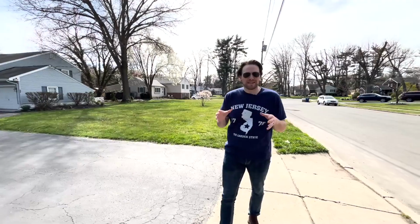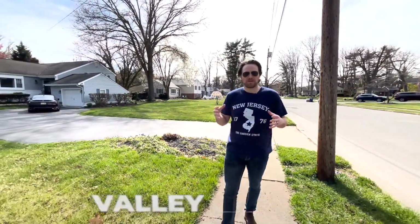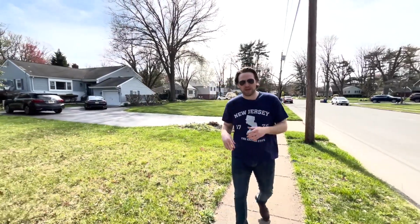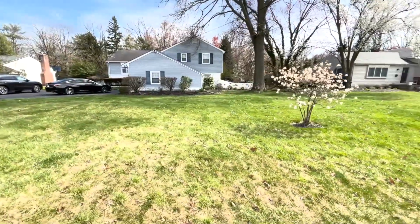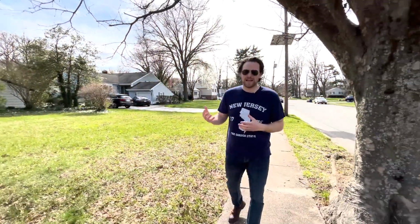Now, part of what makes a neighborhood like this in Moorestown really desirable is that a lot of people want to be in Moorestown because of the school system. This particular neighborhood, Valley Stream, is actually named after the elementary school that's just down the way here. So along with walkability, one of the nice things about a neighborhood like this is it's going to get you into a neighborhood that's one of the more highly sought after school systems in the area.